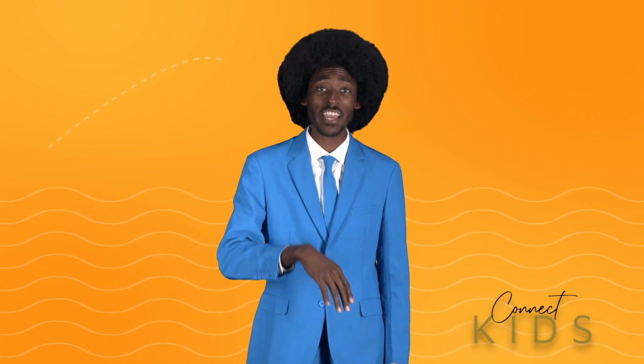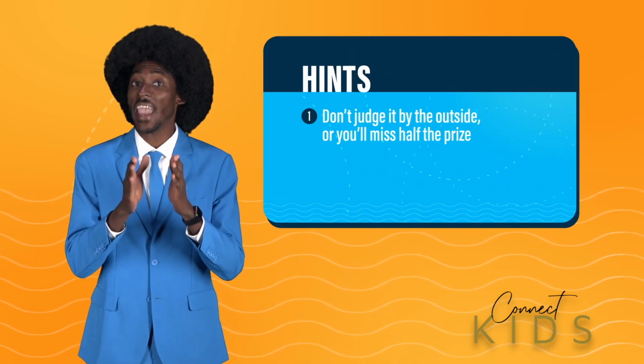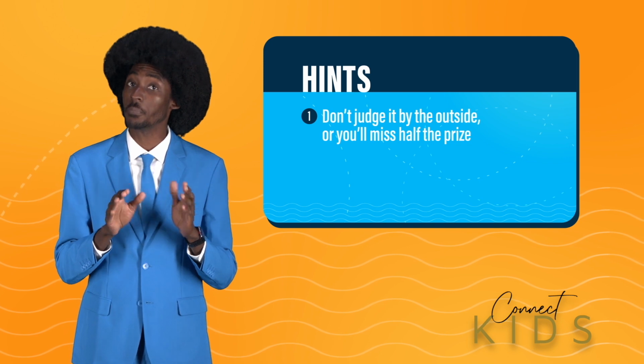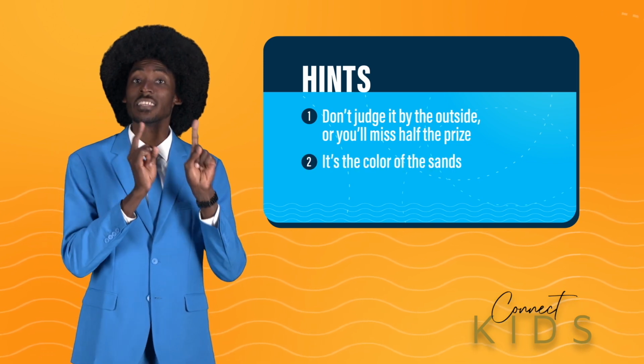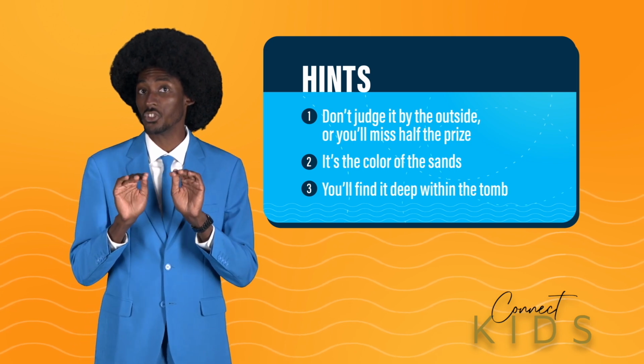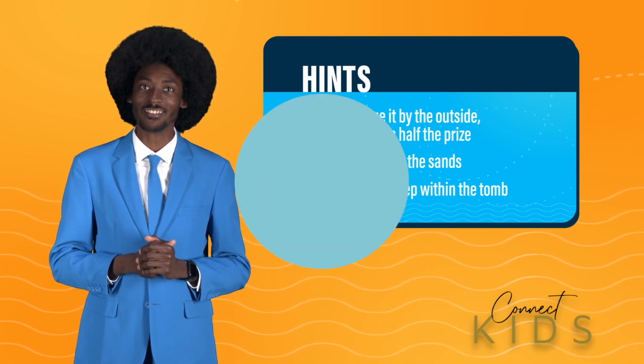Well, if that's not enough, you know I've got you covered. Wanderaround doesn't make you wander around. Here's a few hints to get you going. Don't judge it by the outside or you'll miss half of the prize. It's the color of the sands, and back in the beginning, you'll find it deep within the tombs. Best of luck to you. Come back once you've found the souvenir.